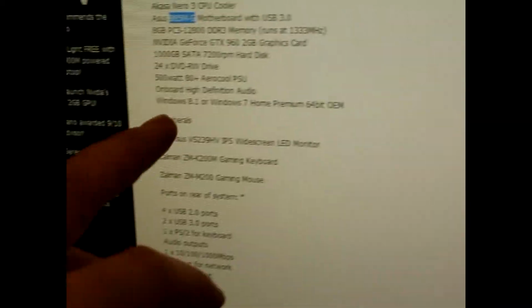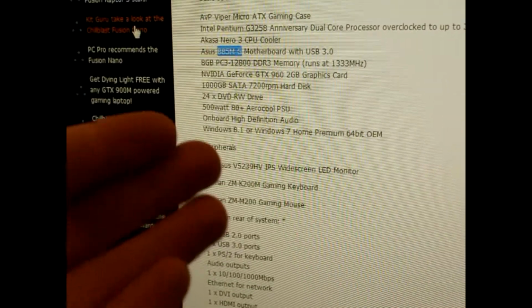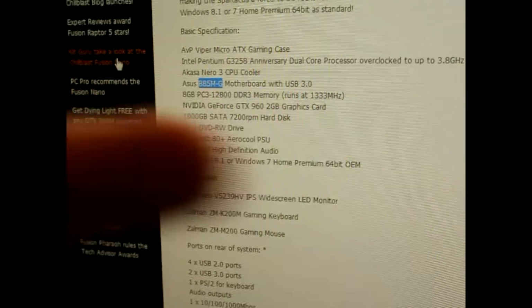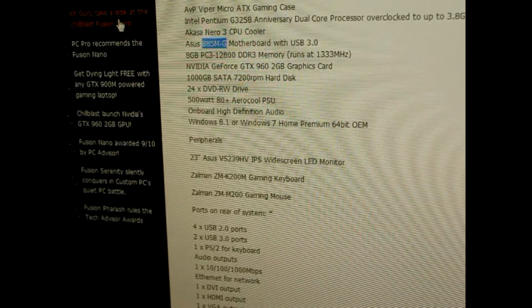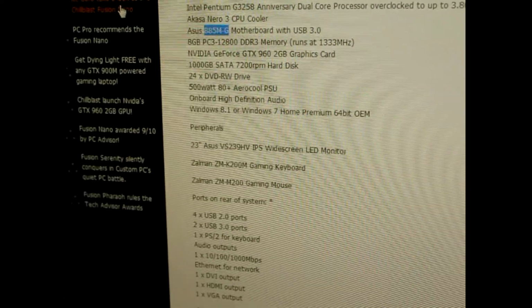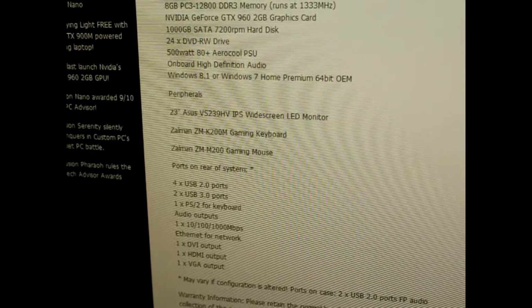So it's got onboard high definition audio. That's basically on the motherboard spec. Looking at the motherboard, I can't put the sound card in, the one that I showed, the Creative X5 Platinum, which is a shame because it's got the breakout box and everything on, which is really handy for recording with all of its inputs and outputs. Because the motherboard only has PCI Express slots, which kind of sucks.